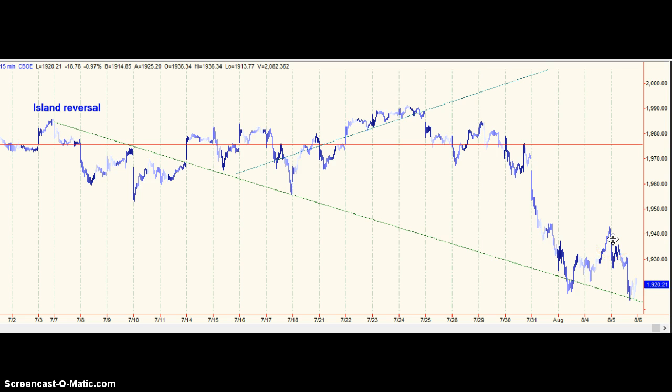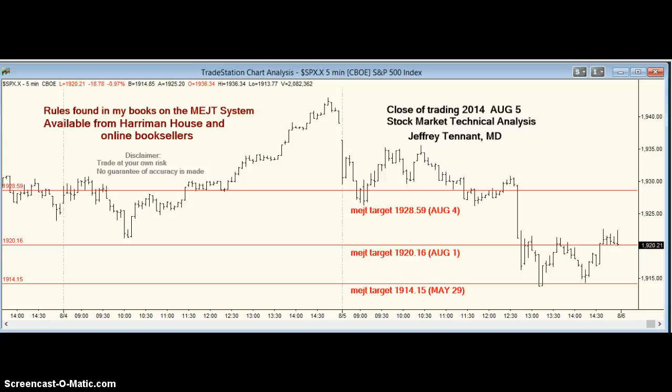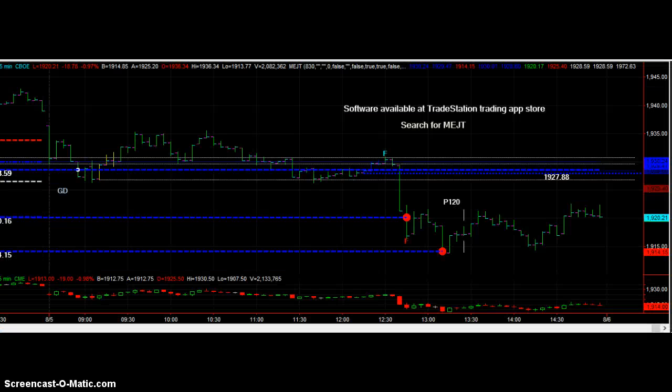A good chance by tomorrow or Thursday that we fill this gap, not based on the mejt system, and even take out this high, not based on the mejt system. The only thing the system is predicting tomorrow is a rally to 1927.88. I think it'll print unless we take out this low, and I think if we take out this low, it should be very early in the day, and that's today's call.